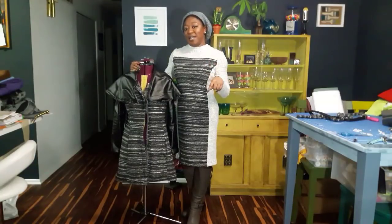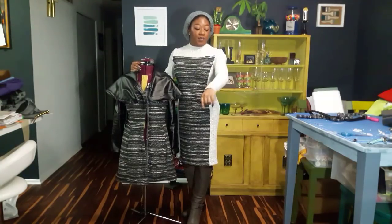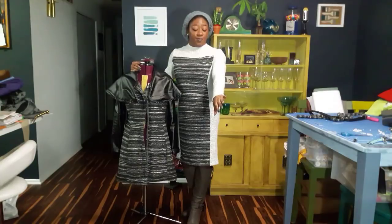As for the dress, I cut it out a couple days ago, and then I actually sewed it last night after I went to the David Bowie tribute concert. So it took like 3 hours to complete the dress that I did with the zigzag hem, a zigzag stitch.